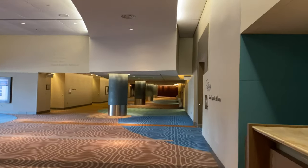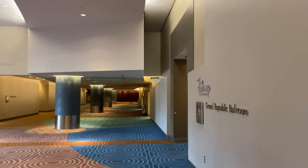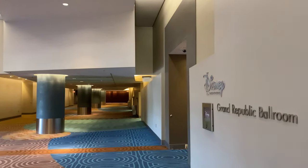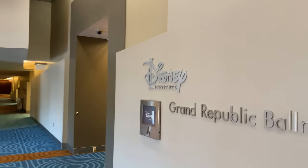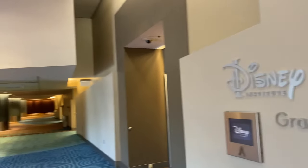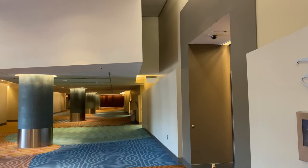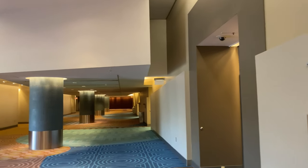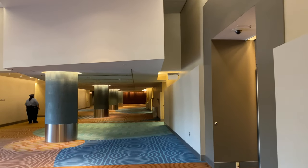Another fun fact about the Contemporary second floor is this is the original convention center area. And this is all America themed, ballrooms of America, Grand Republic Ballroom. They also do the Disney Institute classes here. So that is all on this floor. Anything named Fantasia will be down in the new building, which you go down this hallway, turn to the right, and it'll take you straight that way.